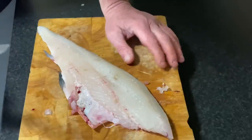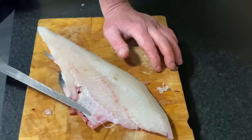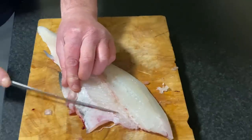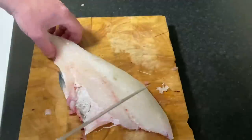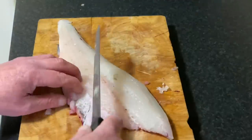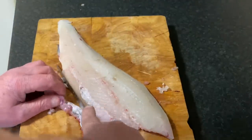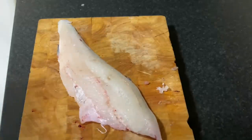Now, I don't know if any of you knew this, but cod tend to suffer from worm. They've got little worms inside the stomach cavity here. They're totally harmless. They're not gonna do you any harm, okay? But obviously it's not very nice eating a little worm, is it? So just here, I'm gonna trim that along. One nice cut. That goes in the bin.